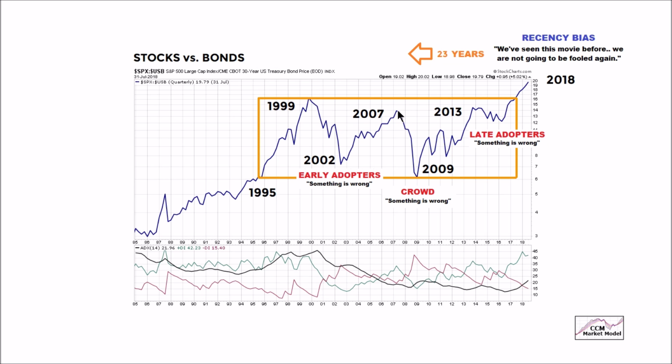We've seen this movie before. We won't be fooled again. But ADX and this bullish breakout is saying, we haven't seen this movie before. This movie is radically different from this movie, and this movie. This doesn't really look anything like this, or anything like this. This doesn't look like anything that we can find on this chart going all the way back to 1985.